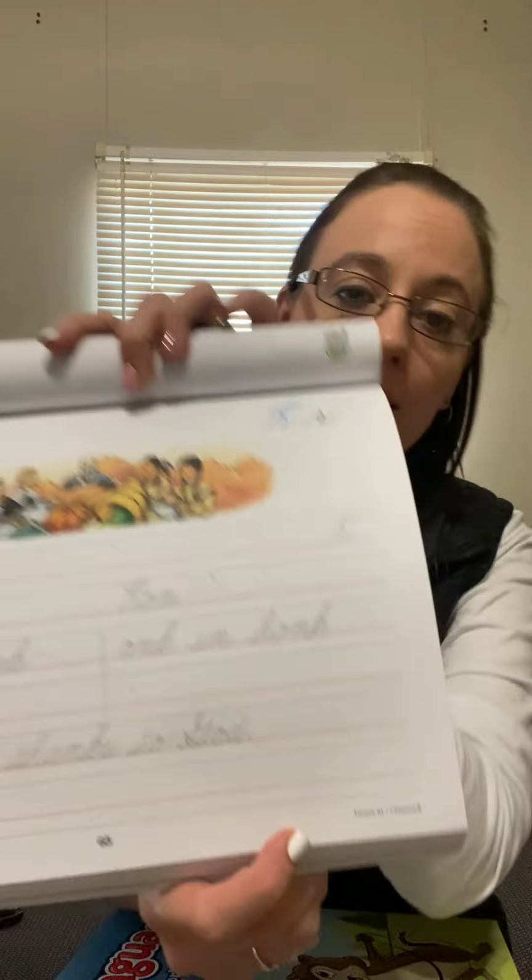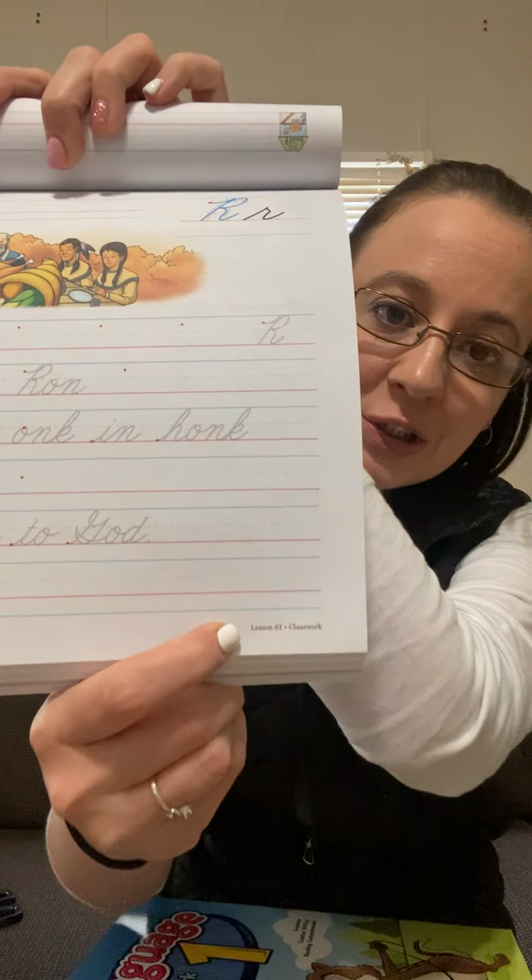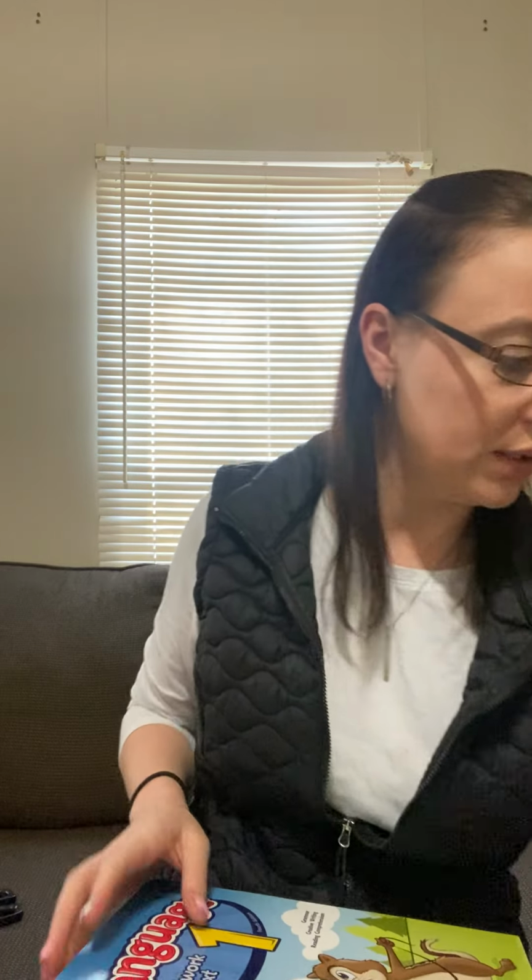And one of the cool things I forgot to mention is when you get into the workbooks like this, down here on the bottom, it tells you when you're doing this. So this is lesson 61. So if you accidentally skip a page, maybe 2 of them got stuck together, and you're like, hey, when were we supposed to do that? Oh, that was lesson 61. That was yesterday. Maybe we just missed it. So I feel like that makes it really easy, user-friendly as well.